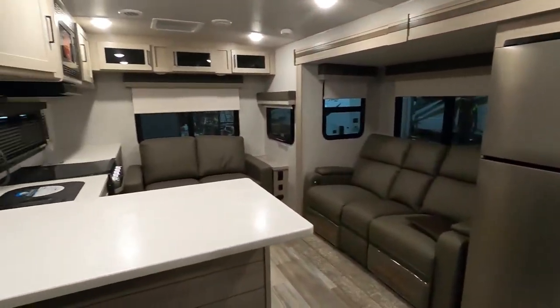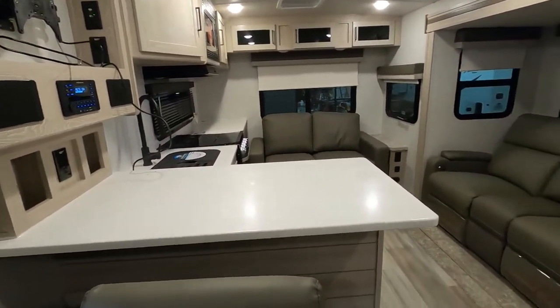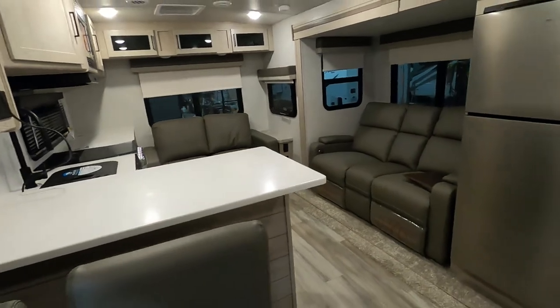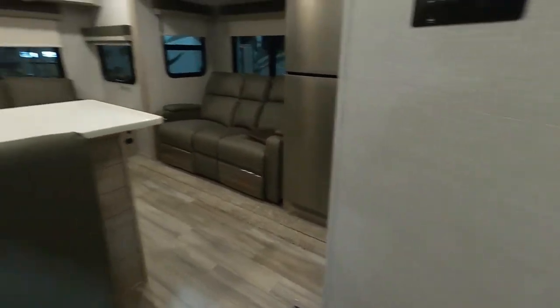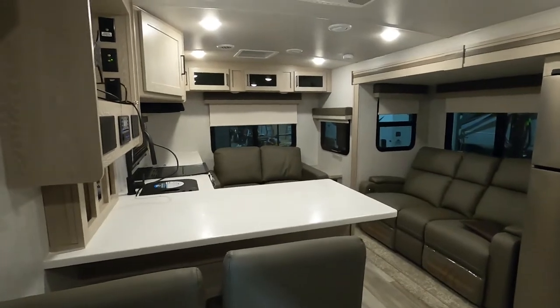I'm going to say doors and drawers. Go through the unit, make sure all doors and drawers are closed. Nothing's going to impede your slides from coming in, and your chairs are down. Strap down. Every door and drawer closed. Let me do that real quick for you.